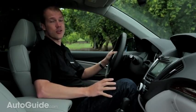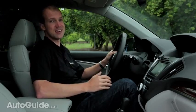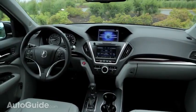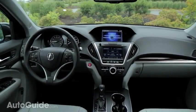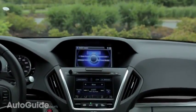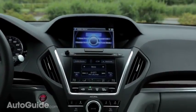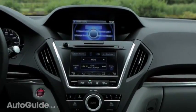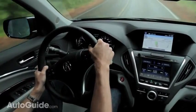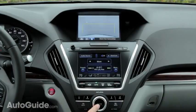This makes getting into the third row so much better, but once you're in there, space is very tight, especially for full-grown adults. Being a proper luxury crossover, the MDX is stuffed full of the latest technology. There's the ELS Studio sound system, a 9 or 16.2-inch rear entertainment screen optional, as well as all the latest safety technology like blind spot monitoring, lane keep assist, lane departure warning, crash mitigation, adaptive cruise control, and of course, multi-view rear cameras to help you park this luxury vehicle.